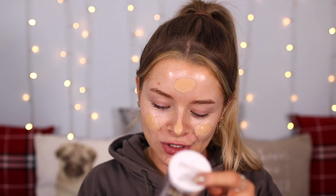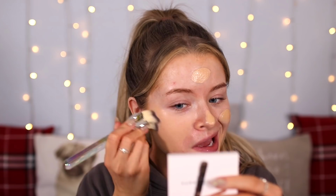I have this brush from It Cosmetics that I kind of want to try. It's the Superstar brush and it's literally shaped like a star. I don't really see how that is very practical, but I kind of want to test it because it looks really cute. Okay, well, immediately, it feels nice, but it being a star shape is not the most practical.